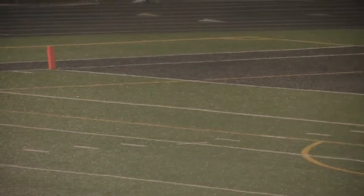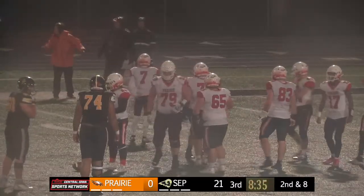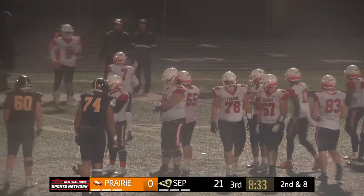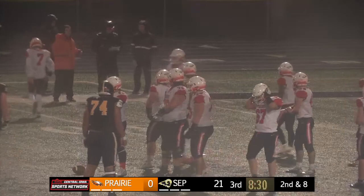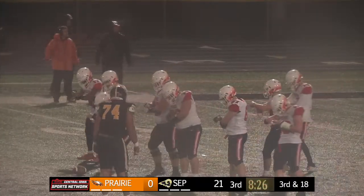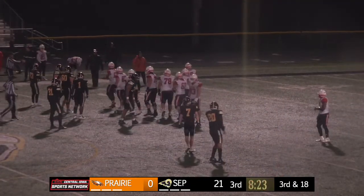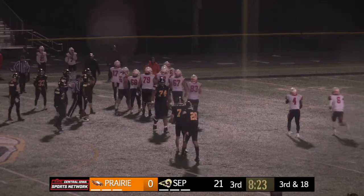So 3rd and 18 at the 35, and that wind is really whipping right now. The flag's standing up over there. So the rain's going to come right back in the face of Will Phillips. Yeah, it does as he drops back. Does not help. And now I think they're going to call a timeout. Yes.